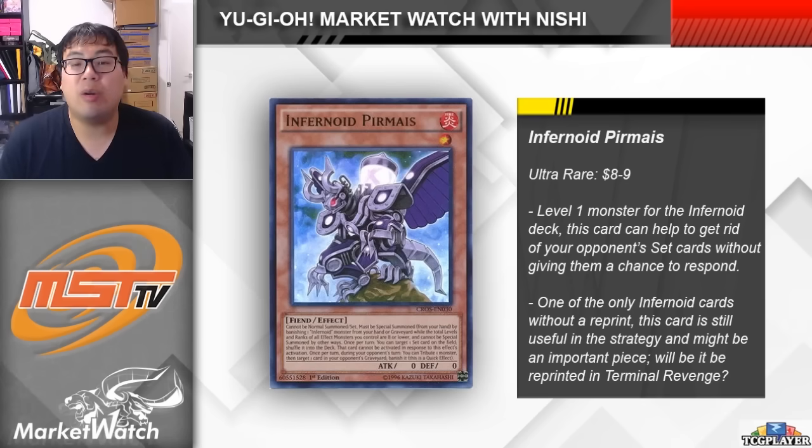The card is currently around $8 to $9. I'm mentioning it because if it's not reprinted in Terminal Revenge, I could definitely see it spiking in price a lot. It does just depend on what reprints we actually end up getting. I wouldn't want to over-invest in this card just in case that reprint is there, but definitely have a single copy for yourself to use, just in case you want to play the deck.